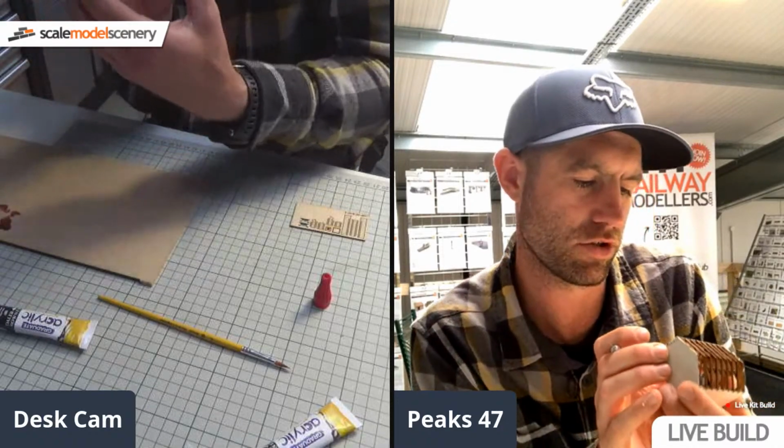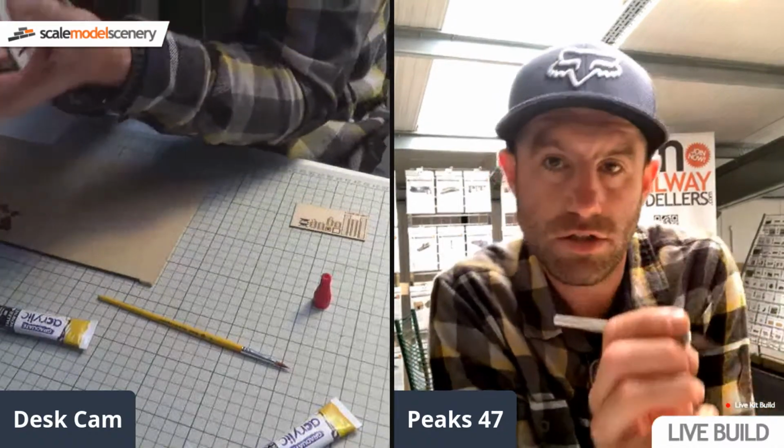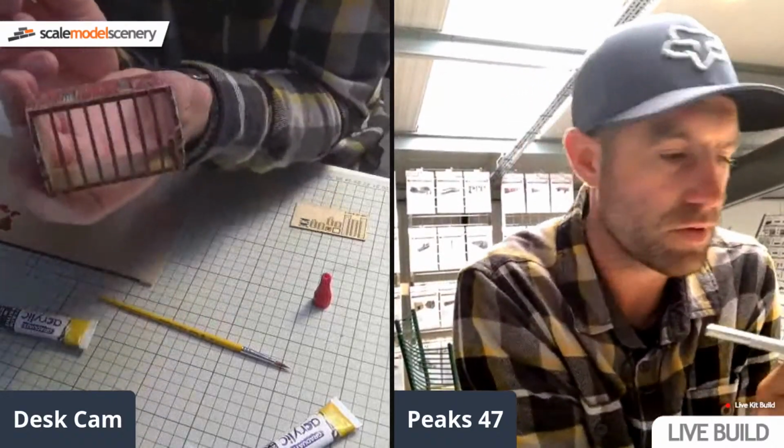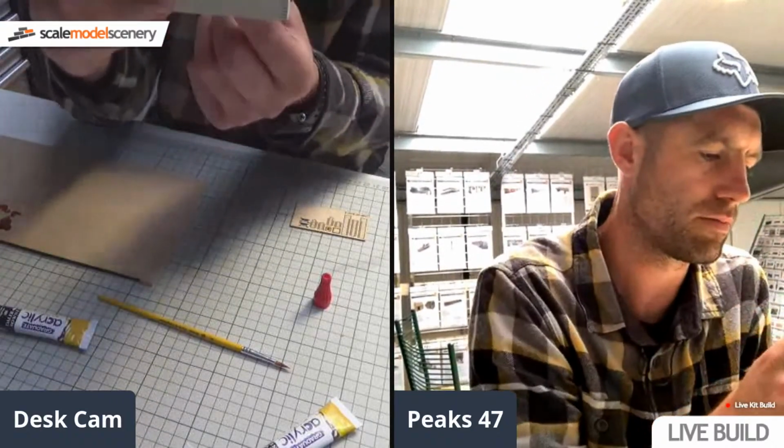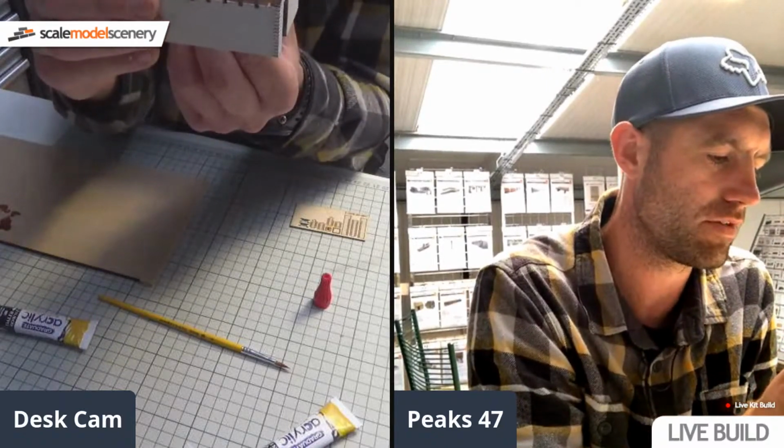Right, so the window's sitting just nicely. You just need to sort of tweak them a little bit, just so they're square. Might not put enough glue on this one, so it may fall out.